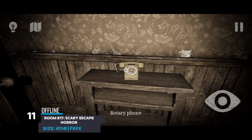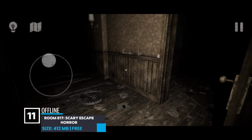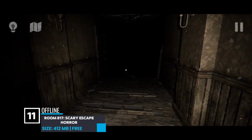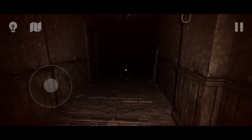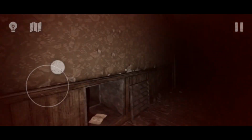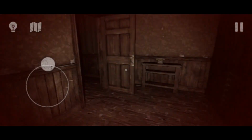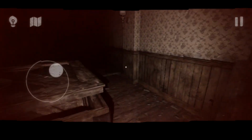Starting with number 11, we have Room 817, Scary Escape Horror. In this game, you wake up in a creepy abandoned building with no memory of how you got there. Your goal? Escape. Sounds simple, right? Well, it's not. You'll need to solve puzzles, avoid traps, and survive whatever creepy stuff is lurking around the corners. The graphics are solid, and I think the game was made with Unreal Engine 4. It definitely adds to the spooky vibe, so good luck trying to sleep after playing this one.